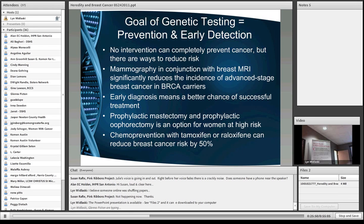I would stress to patients and healthcare providers that the goal of genetic testing is cancer prevention and early detection. If we can figure out what's causing the cancer in these families, maybe we can stop the pattern from continuing. Some of these families really have been decimated by cancer. There are ways to reduce the risk. An early diagnosis does mean a better chance of successful treatment.